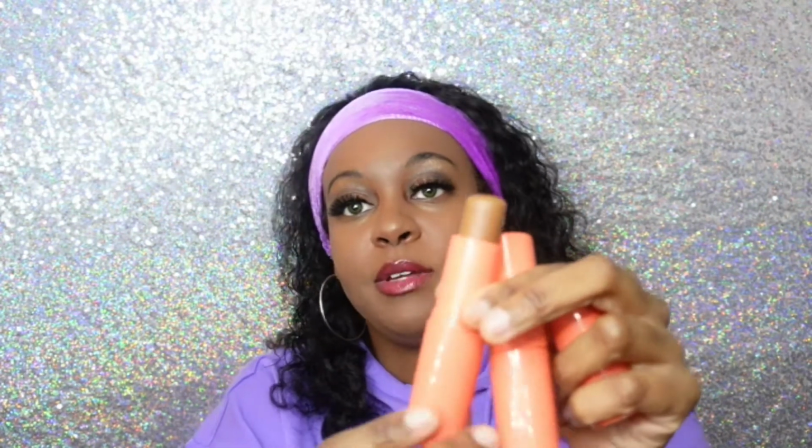This is the only foundation stick that I own. In the colors, I have to combine colors because I couldn't find an exact match. So I wear Nambia and Cameroon.